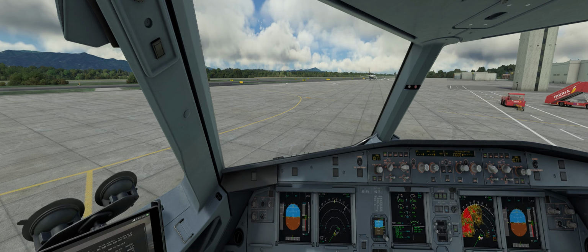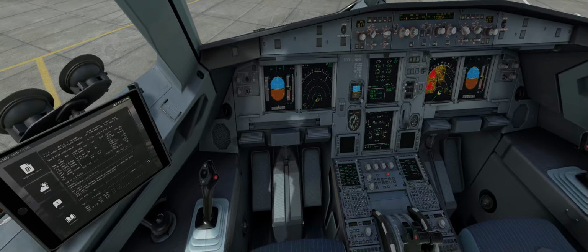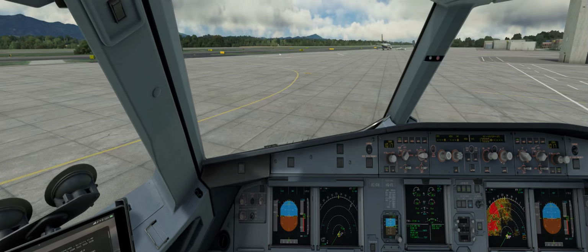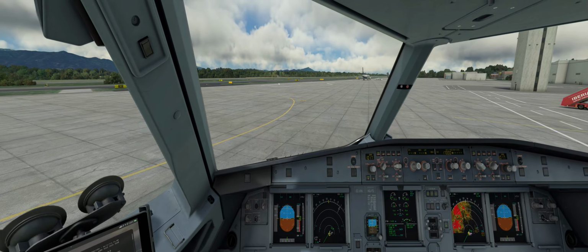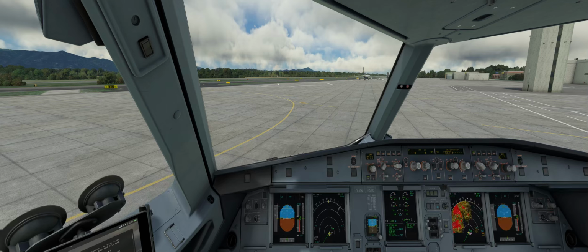So let's get this baby moving. Let's release parking brakes. A little bit of power to get her going. Quite a weight today. We are 73.4 tons at the moment. A bit more power.